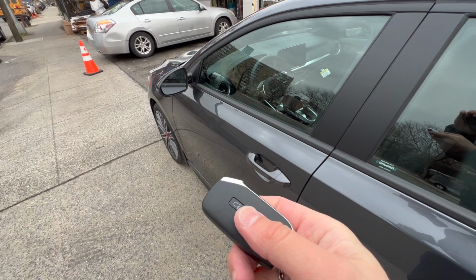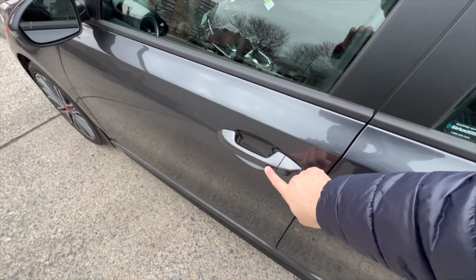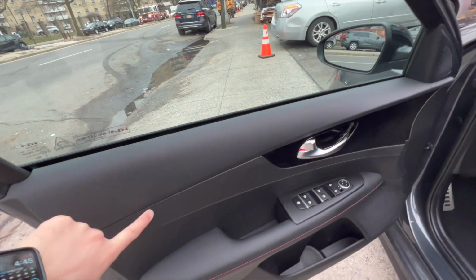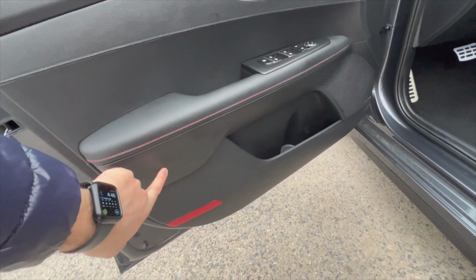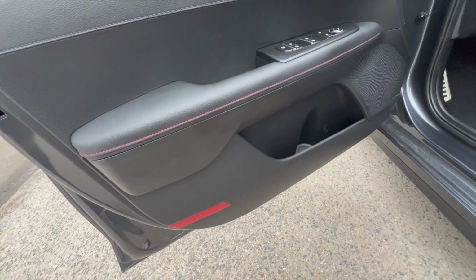It's a little bit weighty, not heavy. You can keep this key fob in your pocket, and you can lock the vehicle with this button, and you can unlock it with the same button. This is soft touch material, you have some stitching here, you have soft touch material here, and you have hard plastic, and you have a reflector here as well.